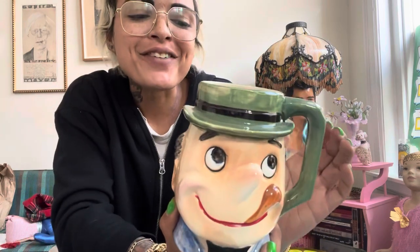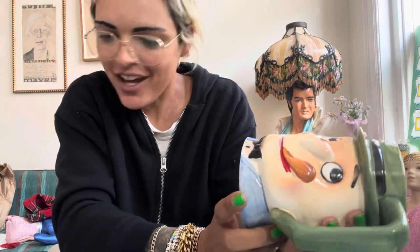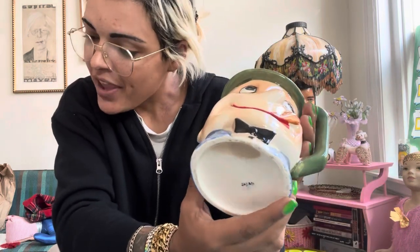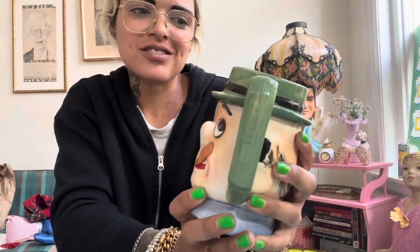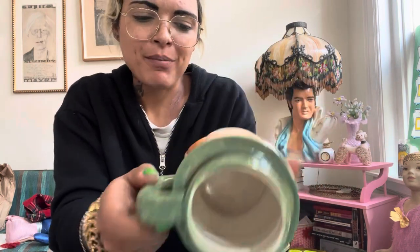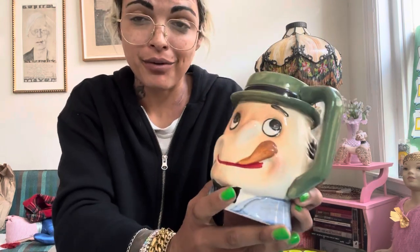I don't know why I have such a weakness for things with their tongue out. I just think it's such a fun graphic. This mug was made in Japan. It was $5.30 after the discount. I just thought it was a happy thing to have. So I went ahead and grabbed it. For that price, I kind of felt like I couldn't go wrong.